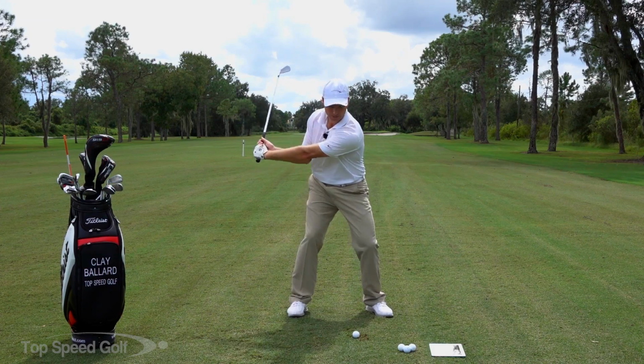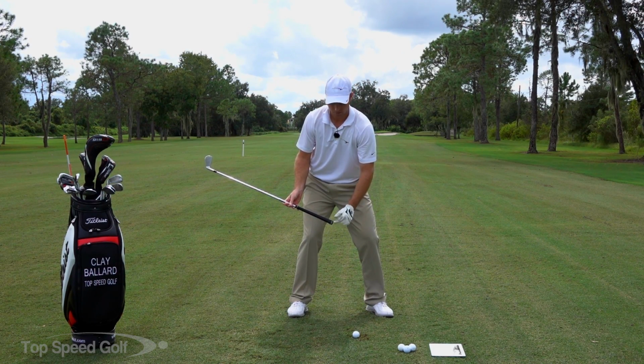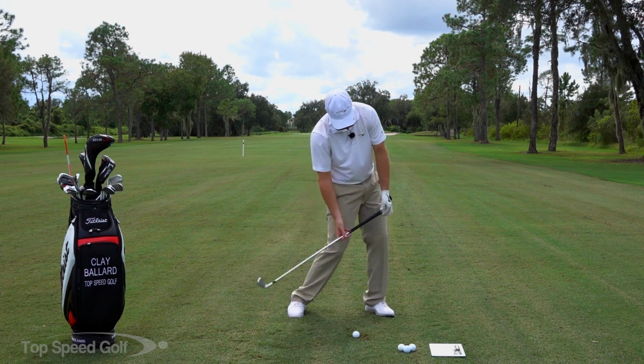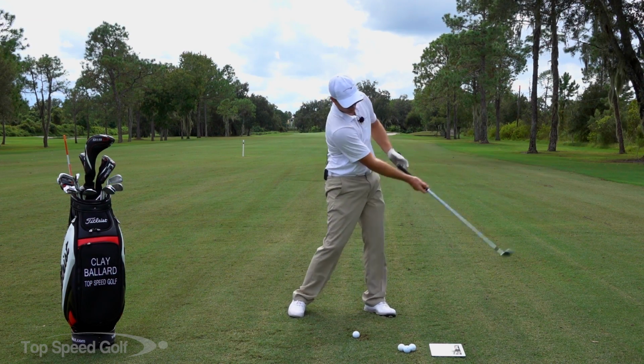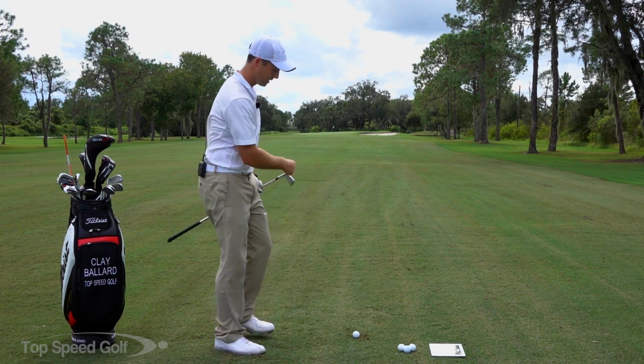My club, as I'm coming down, is going to get a lot of lag, and it's going to reach the lowest point. If you look at the butt end of the grip, it reaches the lowest point here. As I extend up, that grip is actually going to turn up, and that's going to get the club to whip through contact. And it's fully released when it gets to the straight line release on out in front.